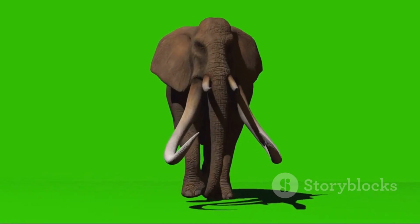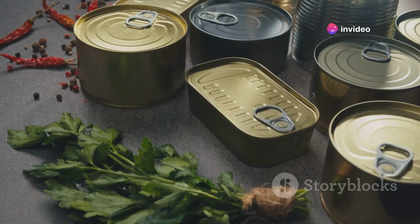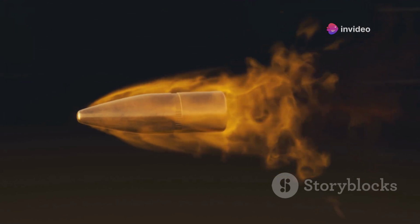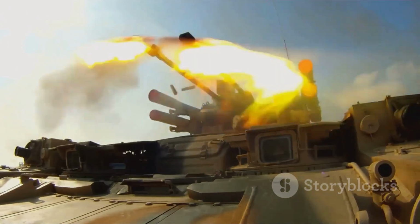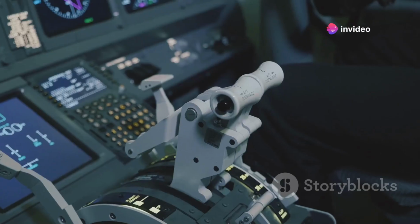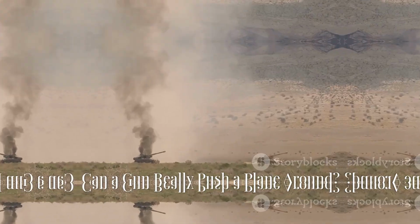That's like a full-grown elephant deciding to headbutt you in the opposite direction. Each round weighs about as much as a can of soup. But when you're firing them at almost 4,000 feet per second, those soup cans turn into serious projectiles. We're talking about enough force to punch through a tank's armor like it's wet cardboard. The GAU-8 is so powerful that its muzzle flash can be seen for miles. It's the kind of firepower that makes you glad you're on the right side of the trigger.